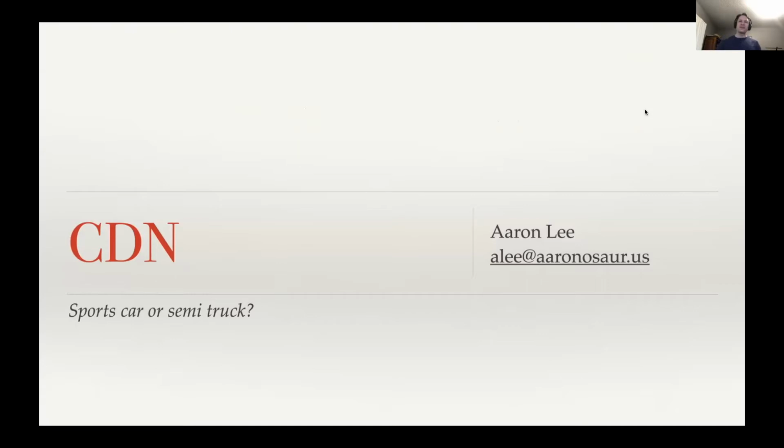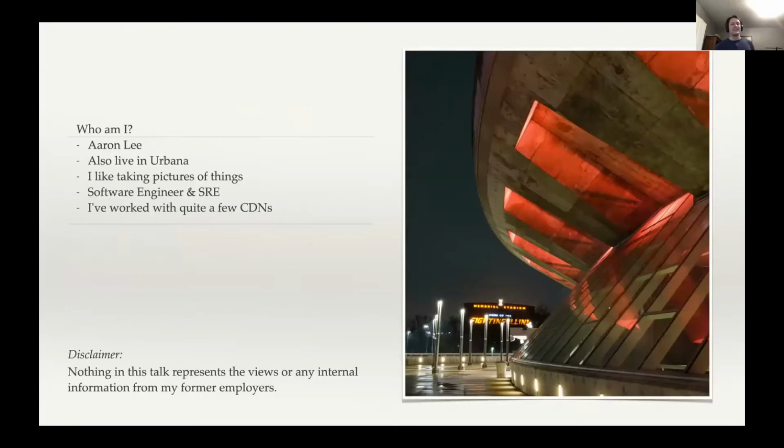Cool. So I want to talk about content delivery networks, or CDNs. My joke tagline is, are they a sports car or are they a semi-truck? Hopefully I'm going to convince you one way or the other by really toying with that metaphor a lot.